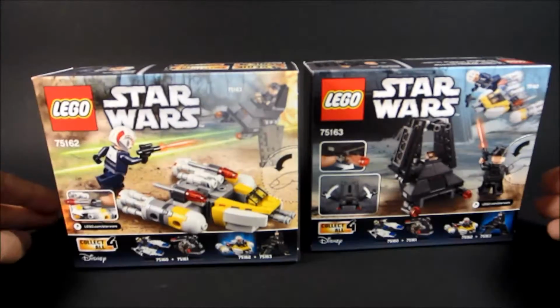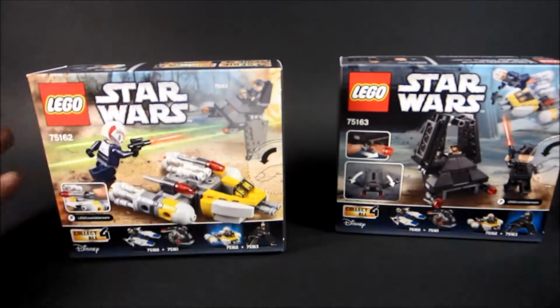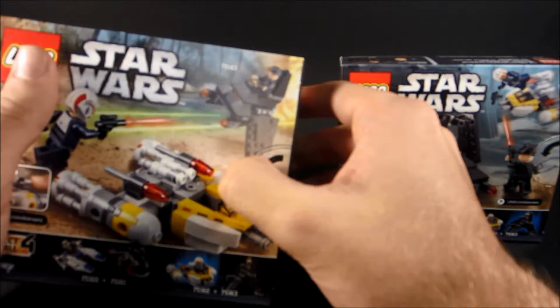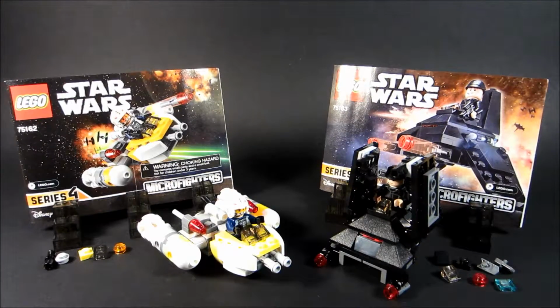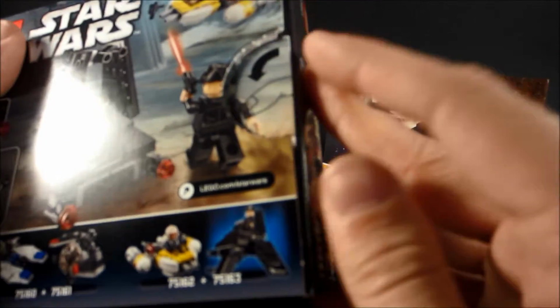So anyway, preconceived notions out of the way. I'm gonna do what I did last time. I'm just gonna punch a hole in here, and oh man, dude, I'm so scared. So, yeah, no, this one actually turned out better than the Y-Wing, but still, it doesn't look as nice.